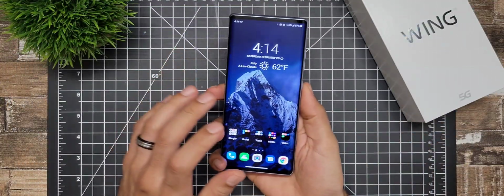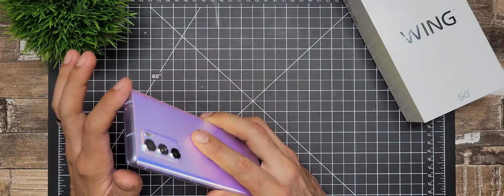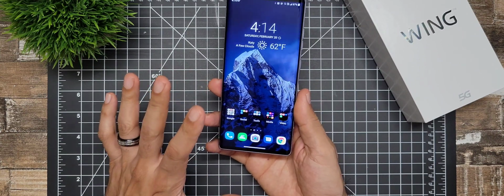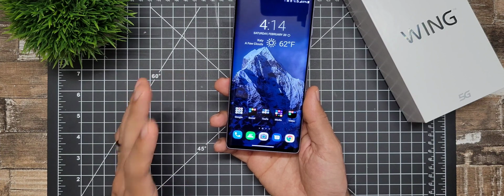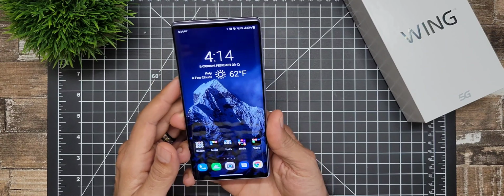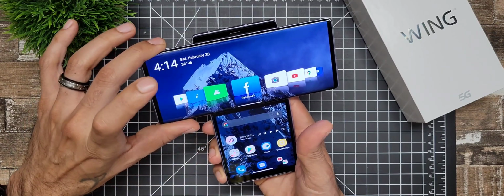So going over build quality, this is covered in Corning Gorilla Glass 5 front and back. You do have a metal frame. There is only IP54 splash proof on here. It still has the MIL-STD 810G compliant drop rating on here, but I would not want to drop this without a case just because of this display and this rotating screen.